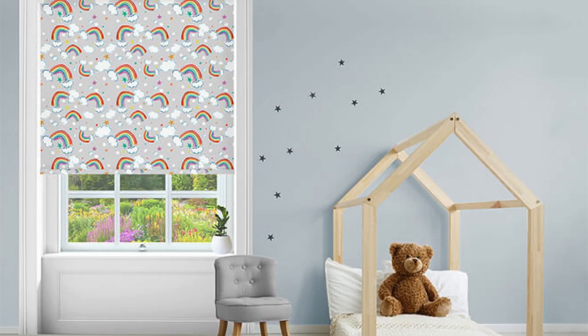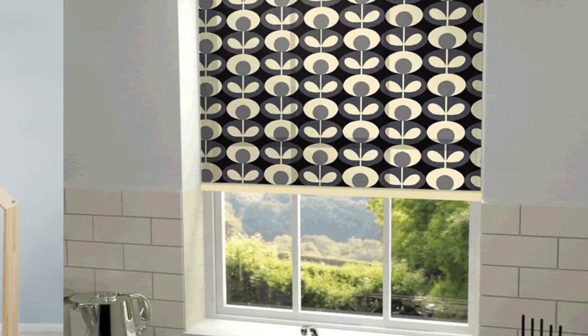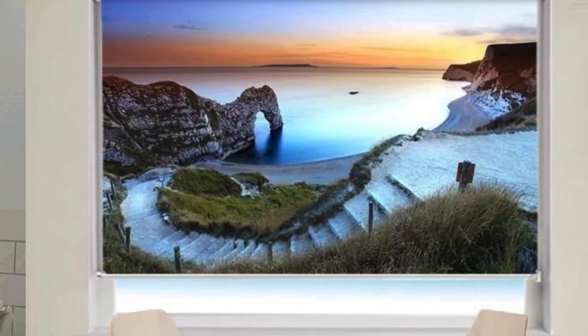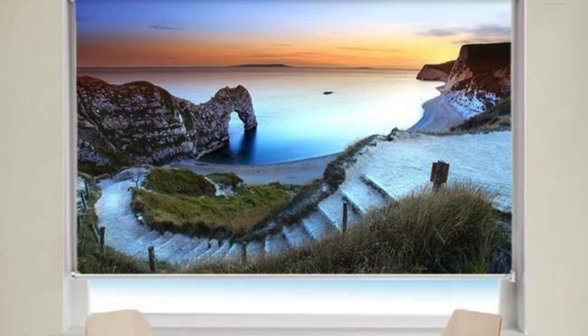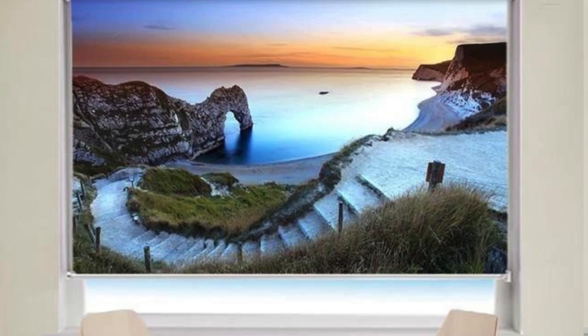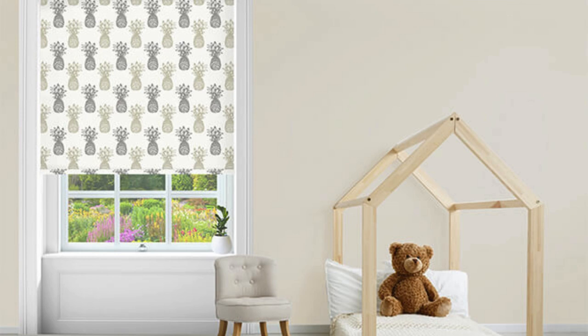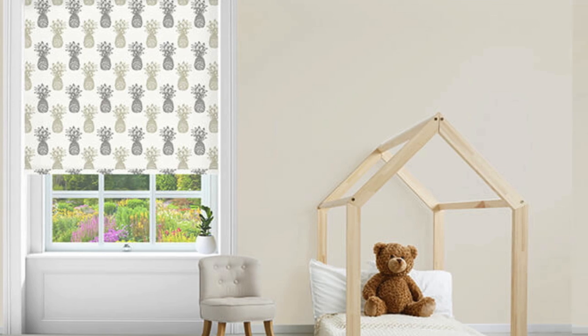Additionally, roller blinds are an effective tool for managing acoustics within a space. Certain roller blind fabrics are designed to absorb sound, reducing noise levels and creating a quieter and more comfortable environment. This acoustic feature is particularly beneficial in urban settings or in spaces where noise reduction is a priority, such as bedrooms, home offices, or conference rooms.